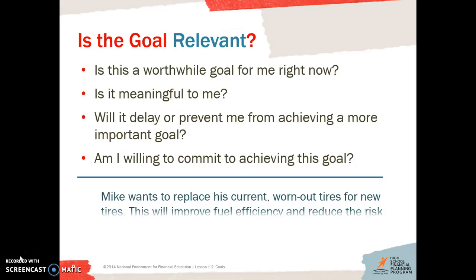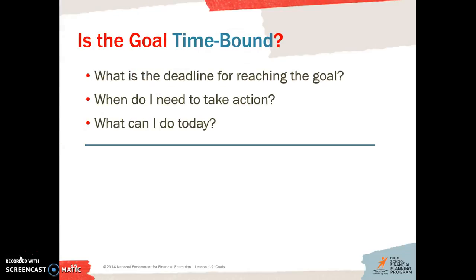We can write goals, but if we don't do anything about it, then our goals are never going to be accomplished. So for Michael, he wants to replace his current worn out tires with new tires. Why is this relevant? Well, it's going to improve fuel efficiency. That means that he doesn't have to pay as much for gas, and it's going to reduce the risk of having a flat tire at an inconvenient time. So low treads mean that you could get a flat tire faster. It also means that you don't have good traction on the road. So you could actually be a little bit unsafe with bad tires.